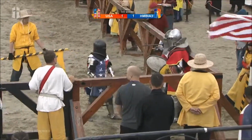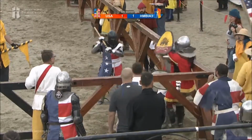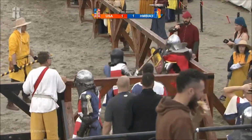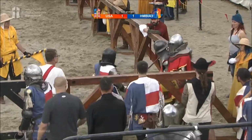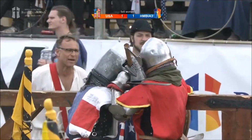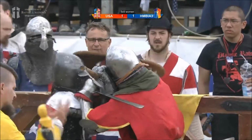There's some big axe hits there. HMB3 fighter trying to use the American fighter as a shield, although you notice that all of her neck protection has popped up. You see a marshal there trying to get it back down again. Obviously, if she gets a hit where that's popped up, it can be very dangerous, as we've seen already today.